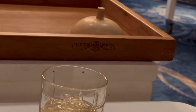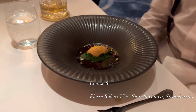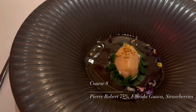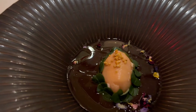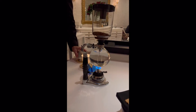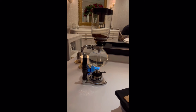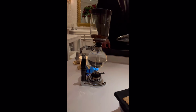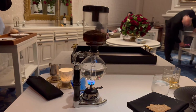On to course 8. This was a cheese course, and it was Gouda wrapped in fresh Florida guava with a strawberry puree poured around it. And I know you're not going to be shocked, but it was amazing. And the perfect transition to bring us to dessert. But what would dinner be without a show? This Victorian era vacuum coffee pot is coffee as theater, my friends. And it is just as dramatic and delicious as it looks.